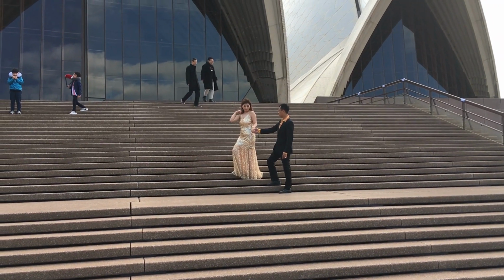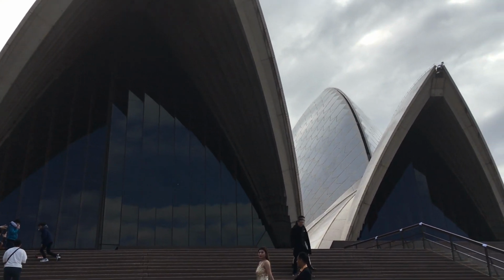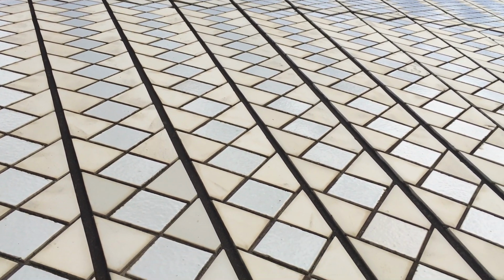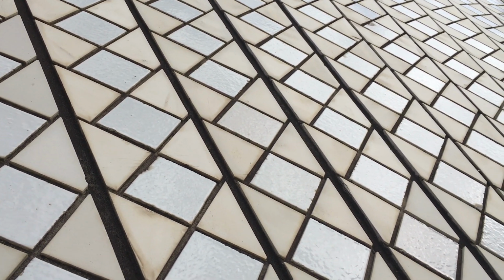Beautiful photo shoot for this couple right here. What a great background. A close-up look at the tile, which they've only replaced 3 out of 1 million since the existence of this building.